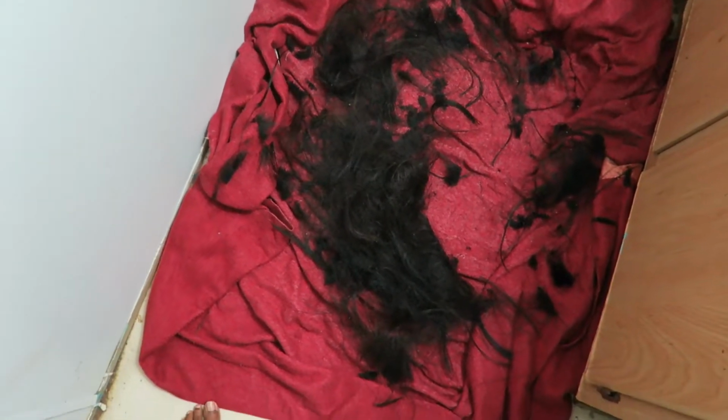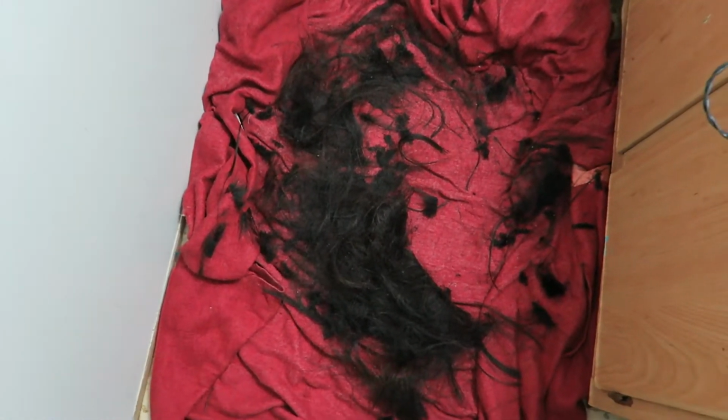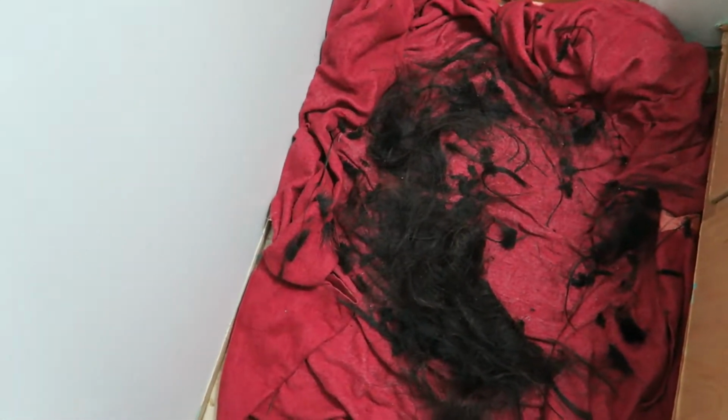That is all my hair that got cut off, you guys. Look at that. See how smart I am? I got a blanket, so I just have to throw it out. Woo! Smart thinking. Yeah, so you guys let me know what you think in the comment box below.